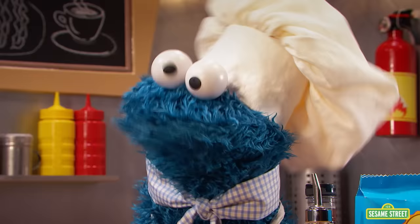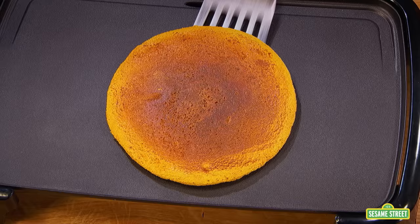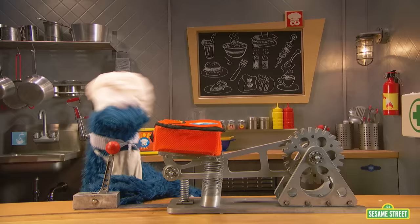Me still no see how banana can be round and flat. Watch. Ooh, nice banana slices. Thank you. Now, warmer. Yummy. It's ready. Okay, order up.